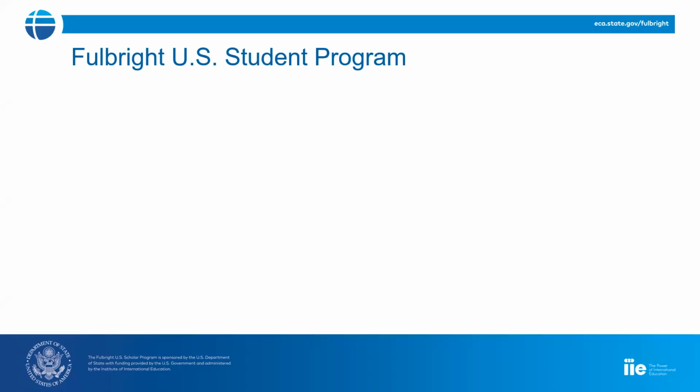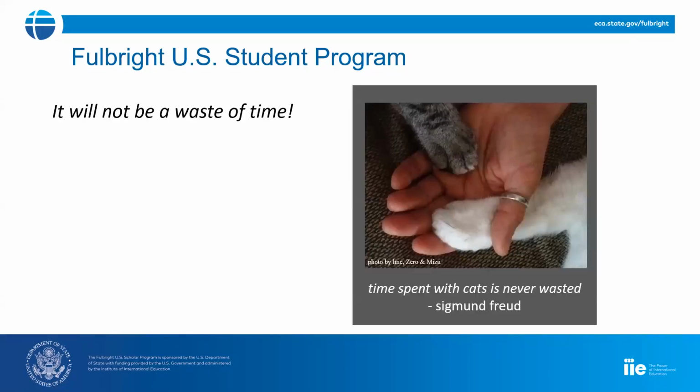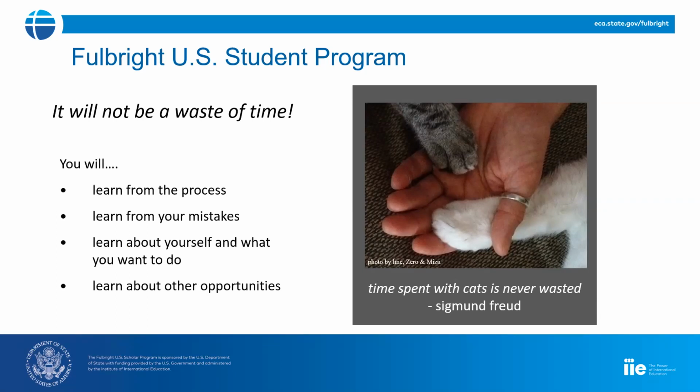And finally, it will not be a waste of time. I want to emphasize what an amazing experience Fulbright is. This is an incredibly competitive grant. It is important that you embark on this journey, understanding that the process itself is a valuable experience, from the research to developing relationships overseas, to writing to submitting. A Fulbright proposal is a lot of work, maybe the most intense proposal you will ever write. After a Fulbright application, other grants might seem easy.